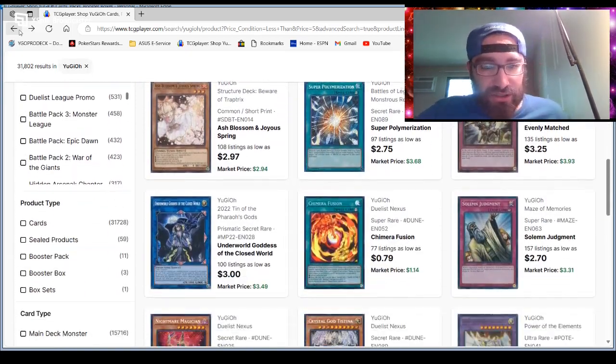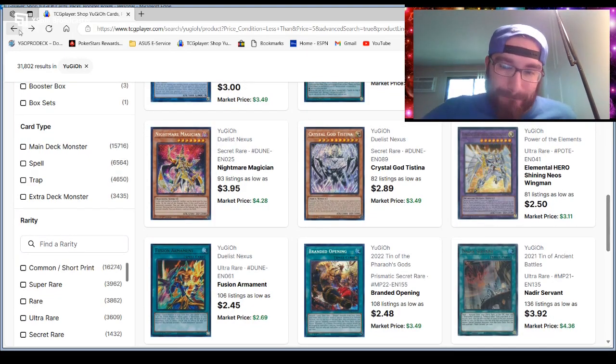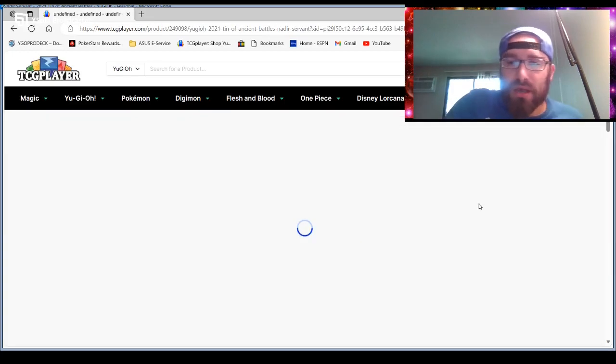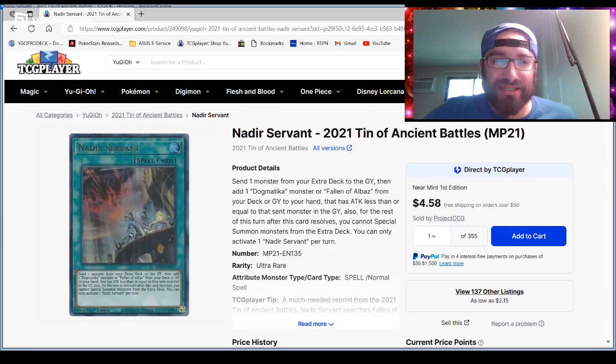It feels like it's a good time to sell. It feels like it's only going to get more reprints and cheaper. But your guess is as good as mine. Sometimes I feel like sometimes it's not. But truly, neither of us know the future. Even if we would like to.